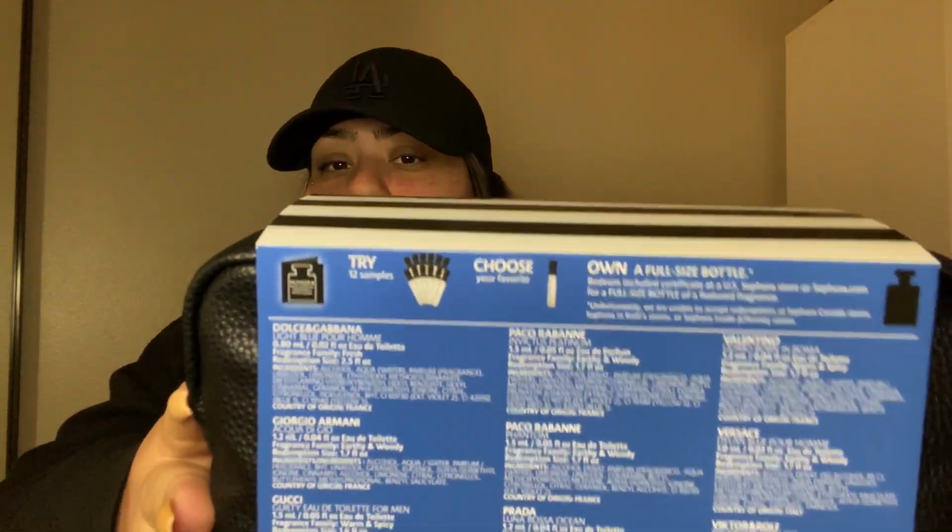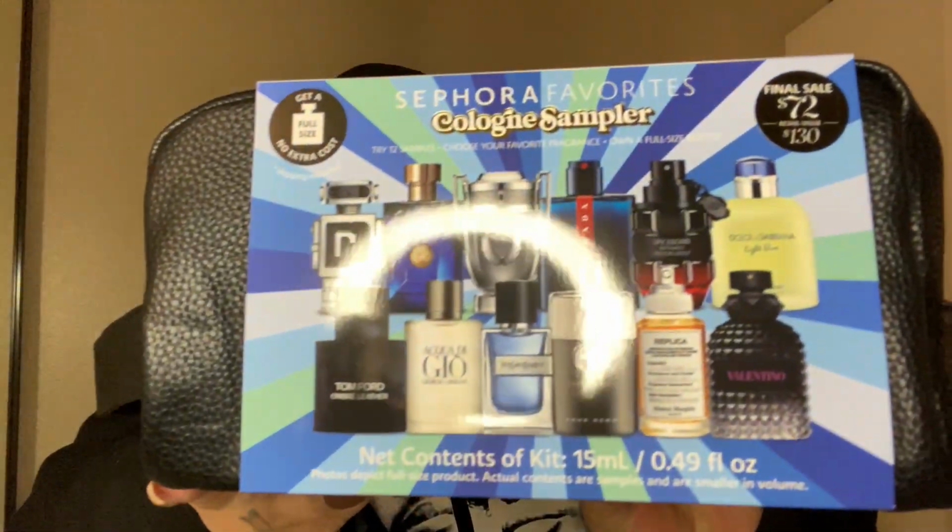This is the Sephora Favorites Cologne Sampler. So what this is, you get a bunch of sample colognes to test out, and then this comes with a voucher to redeem for any full-size cologne of your choosing from this selection. So yeah, I went ahead and I just picked this up. I think this is something that he'll really enjoy, but that's what it looks like. It comes like this. This is a $72 product. It retails for $130, and then of course with my 20% off, it came out to like $50 some, which I thought was a great deal for this. And yeah, I'm excited for him to try these out and then to see which one he likes.